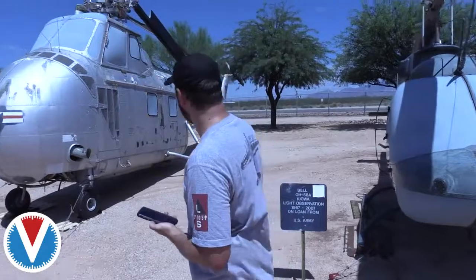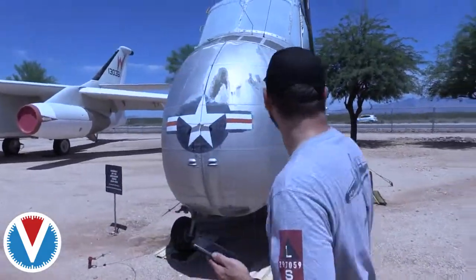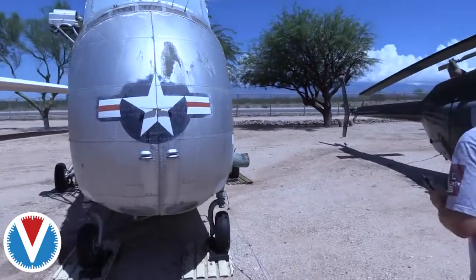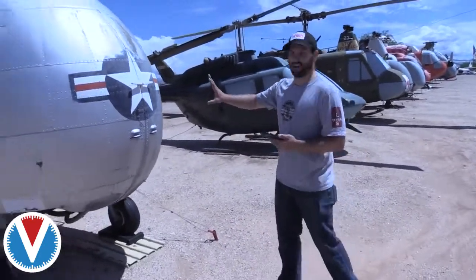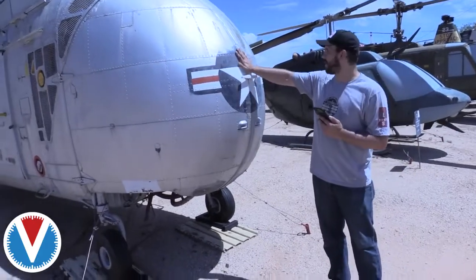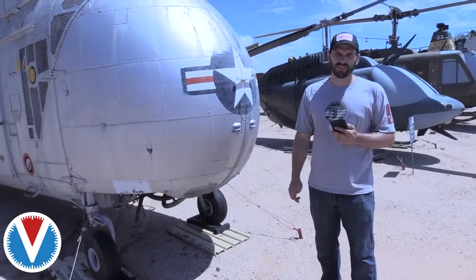Fence, no problem, we just got that right. So this is an H-19 right here. This is kind of out of order with the rest of the helicopters. This thing is really early. I know about this one. There's a World War II bomber engine in here. I think it was from a B-17, but I'm not sure.